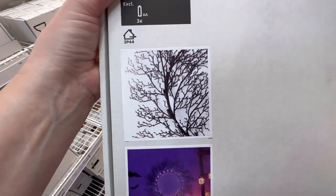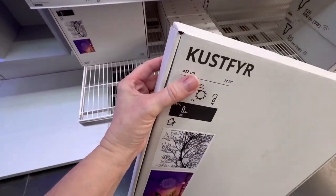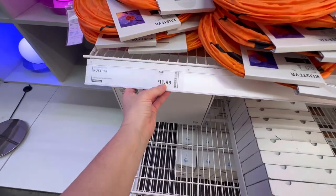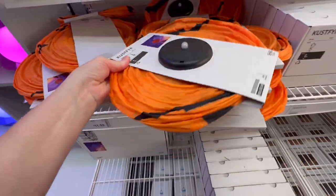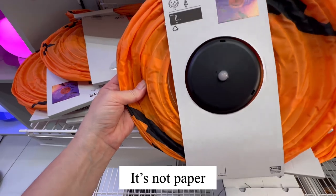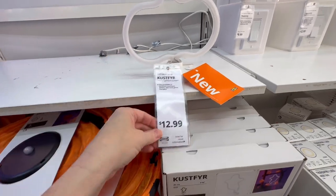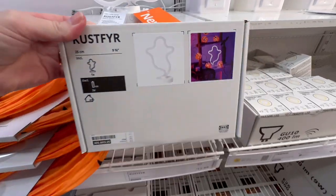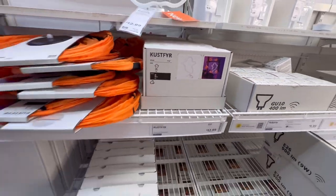Here's the wreath. They don't have it on display. The wreath is $24.99. And for $11.99, they have these jack-o'-lantern lanterns. It's like a thin nylon, so it's not a fabric, so that's not too bad. They also have this jack-o'-lantern neon type light for $13, and they have a ghost as well. Here's what the string lights are supposed to look like, but I haven't found them. They may be out of stock.